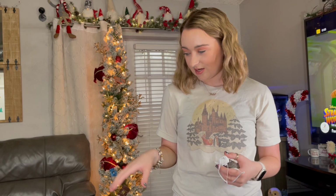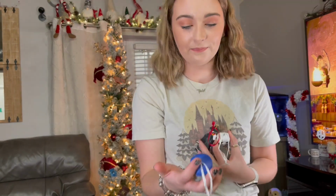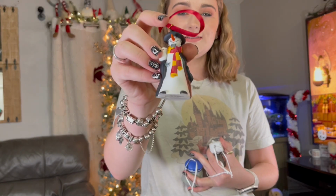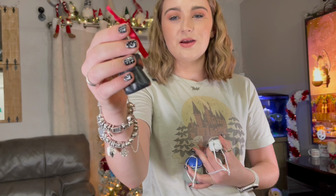So I'm gonna add them in, and then I think I'll start adding in a couple of my other ornaments like Dumbledore. And then this one, I forgot about that. That's not good. He's okay. Then this one I completely forgot about. I recently picked this one up. It's a little snowman with a Gryffindor robe. So let's go ahead and place these in the tree.